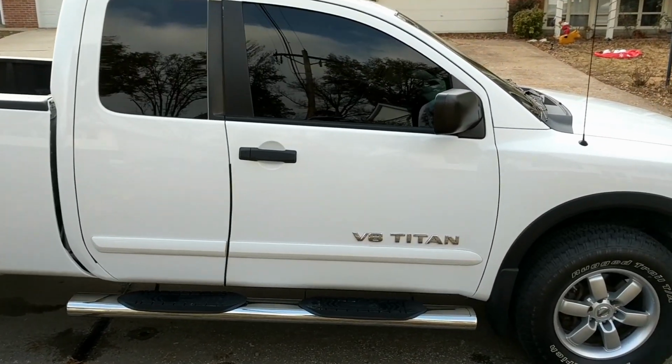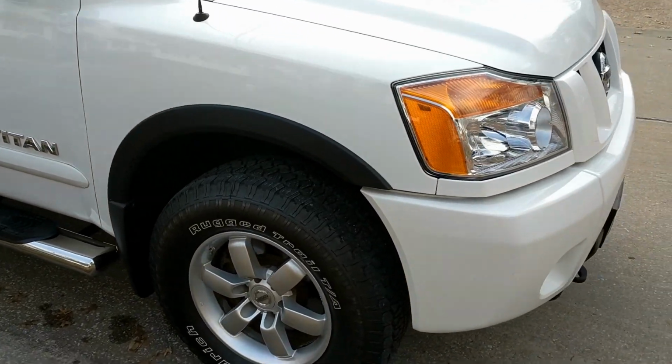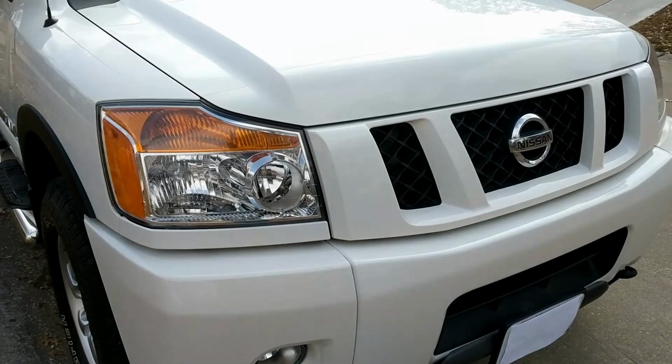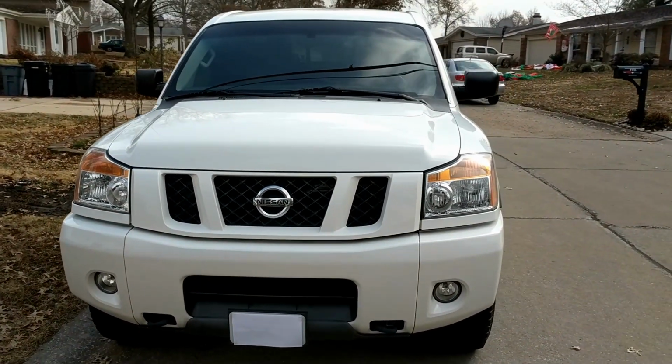As you can see, I'm about 4 feet away, and there is nothing that jumps out at you. As far as the condition goes, it's in really nice shape.